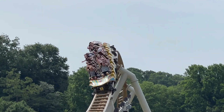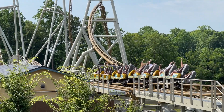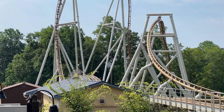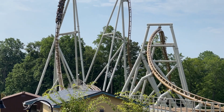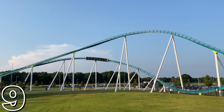However, that's the biggest issue with this ride. It just ends a bit too soon. If there were another element or two thrown in there, Pantheon may be even higher on this list. As it stands though, it's still one of my favorite Intamin creations, even if it only barely breaks into this top 10.